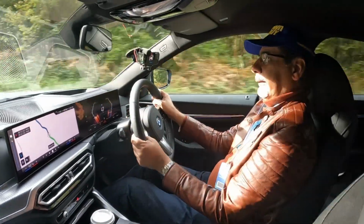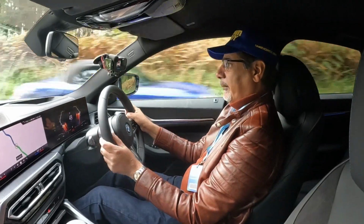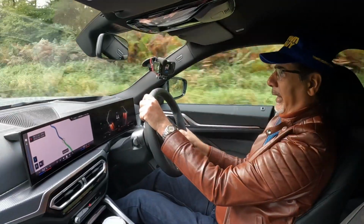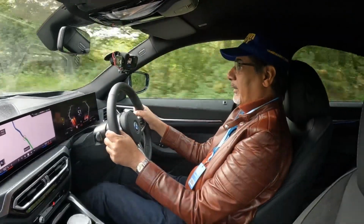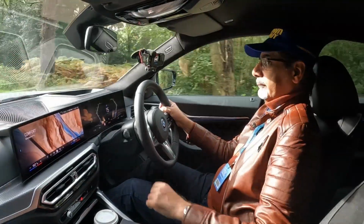Oh, nice. It's turning in, it's sharp, it holds the ground. The lower center of gravity is just keeping it absolutely planted, and there's a fair amount of confidence you can throw it in with and just thread it through the corners and through the gaps. I wonder if it's in comfort, if it will do the same thing.